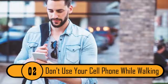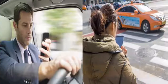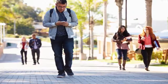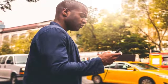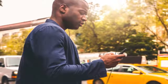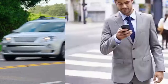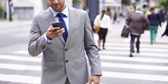Number 2. Don't use your cell phone while walking. Everyone knows that you're not supposed to use a cell phone while driving. However, you should also avoid walking while using your phone. Doing both is a huge challenge for your brain. If you're too focused on the phone's screen, it's very easy to lose track of your surroundings. When this happens, you can easily walk in front of a speeding car. It's best to stop walking if you need to look at your phone for an extended period of time.